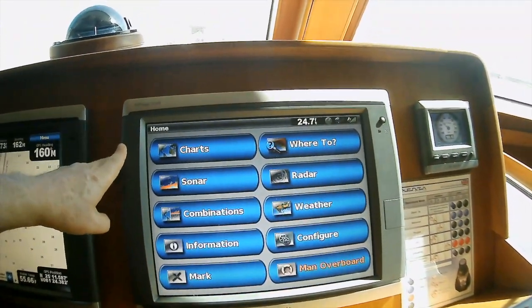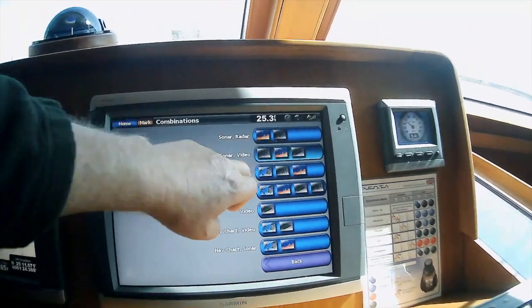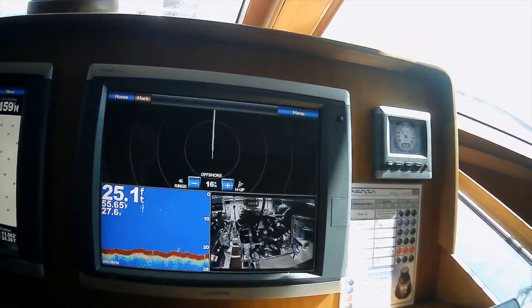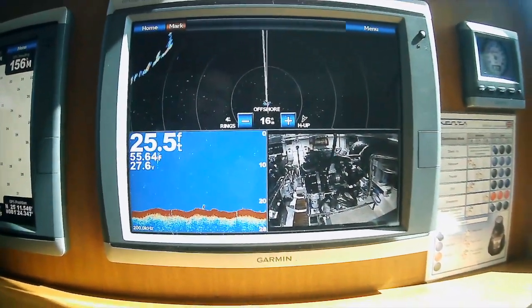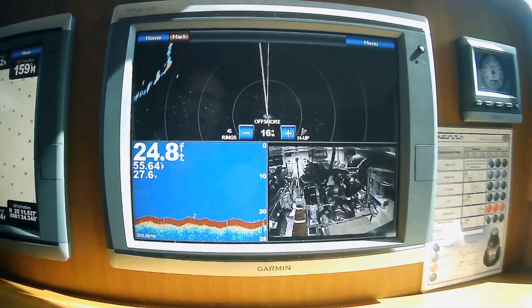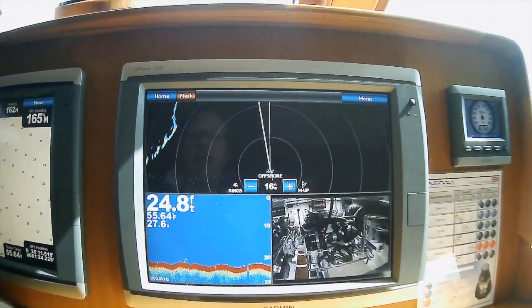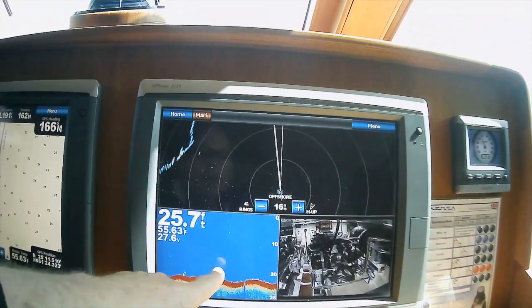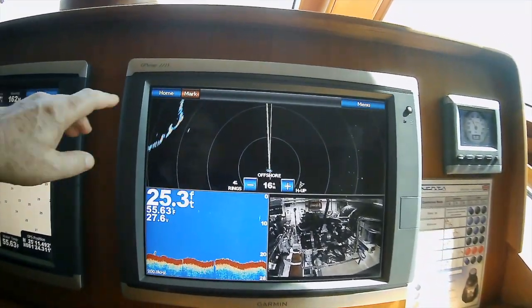Some other things I can do here is combinations. I could choose to put multiple things on one screen, and sometimes this is valuable depending on what's going on. So right here I can see the radar in front of me, which is all that really matters, without anything overtaking me out here. I can see my depth machine, and I can see my engine room. That's a great screen too.